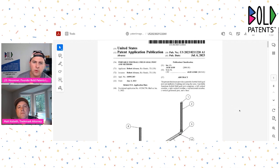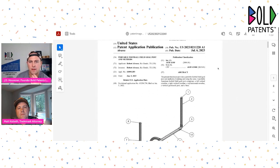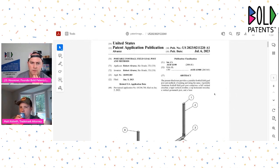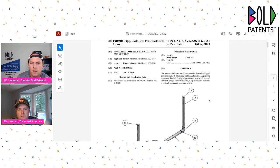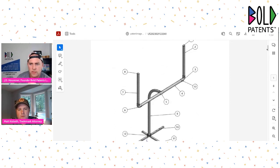Portable football field goalpost and methods. I like that. This may have been drafted by a counselor out of Texas. A lot of football in Texas. So the abstract is easy. I love reading that. The present disclosure provides a portable football field goal and methods for making and using the same. Portable American football. They did highlight that, David, for you. Yep. Comprises. That's a fancy legal word. It just means it can contain all this stuff in the list, and then it could include more. That's what that word means, comprises. It looks like it is what it is. So it's a structural piece. It's removable.